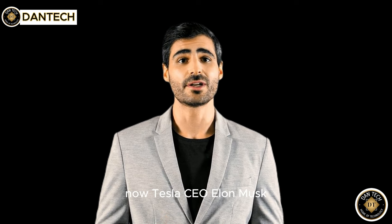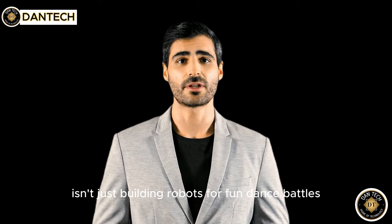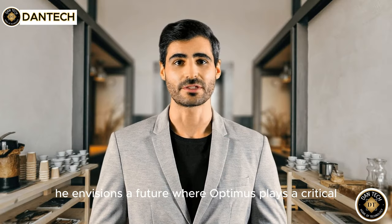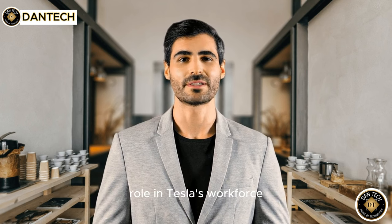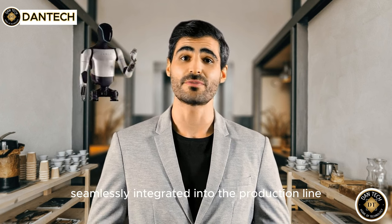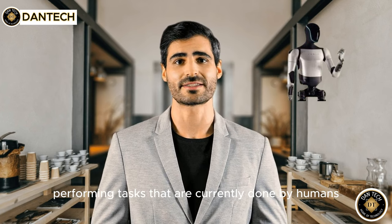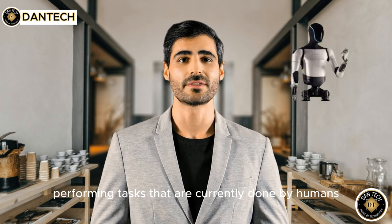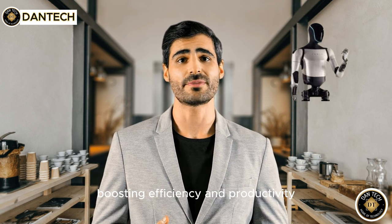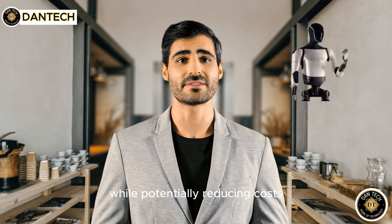Now, Tesla CEO Elon Musk isn't just building robots for fun dance battles, although that would be pretty cool. He envisions a future where Optimus plays a critical role in Tesla's workforce. Imagine robots seamlessly integrated into the production line, performing tasks that are currently done by humans. This could revolutionize manufacturing, boosting efficiency and productivity while potentially reducing costs.